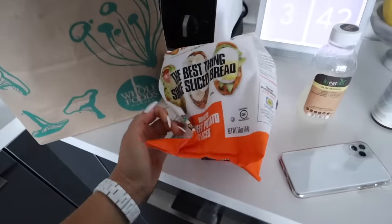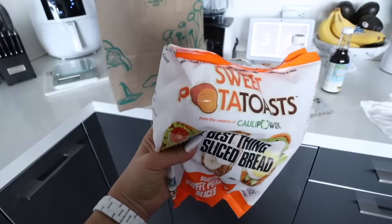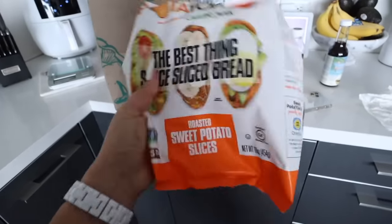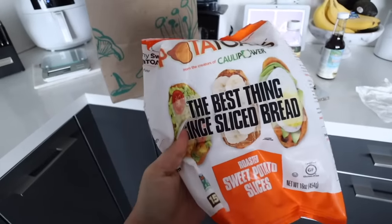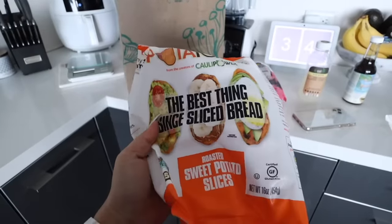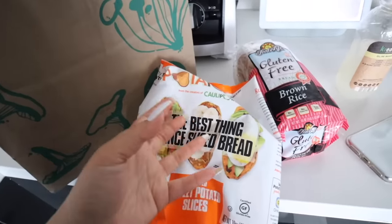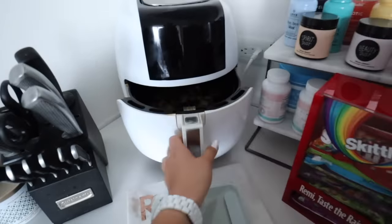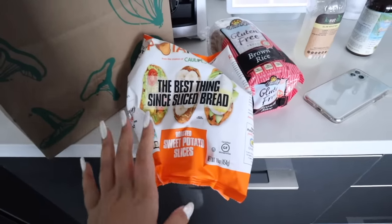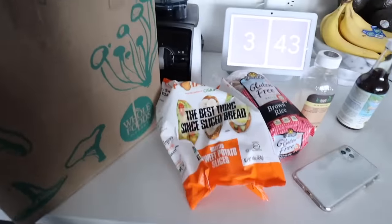I also, oh my God, I'm so excited about these. These are sweet potato toasts. They're just slices of sweet potato that you can throw in the toaster and use in lieu of bread. I got the roasted sweet potato slices. They also had some with olive oil and salt. I've tried to make my own toasts before with just a knife and cutting an actual sweet potato, but the only problem with those is I am not very good with a knife. So I cut some thinner and some thicker. Hopefully these are all nice and uniform, so I'll try those out and see.